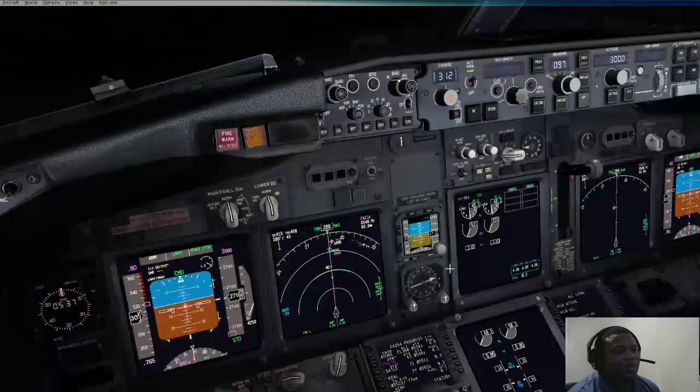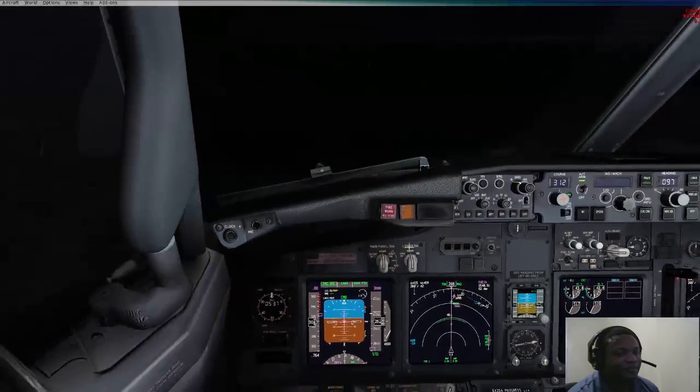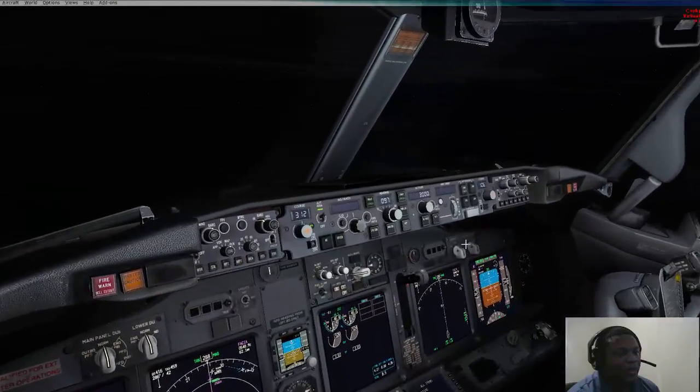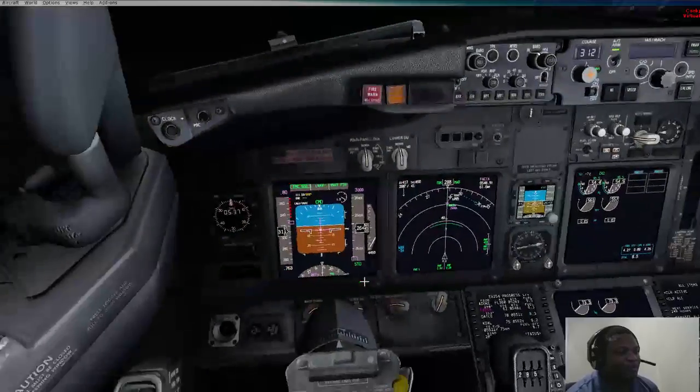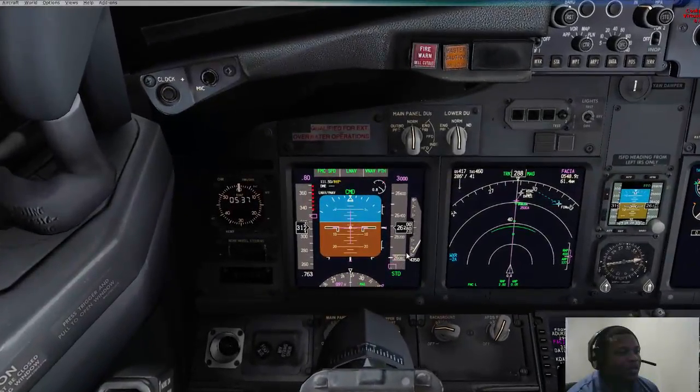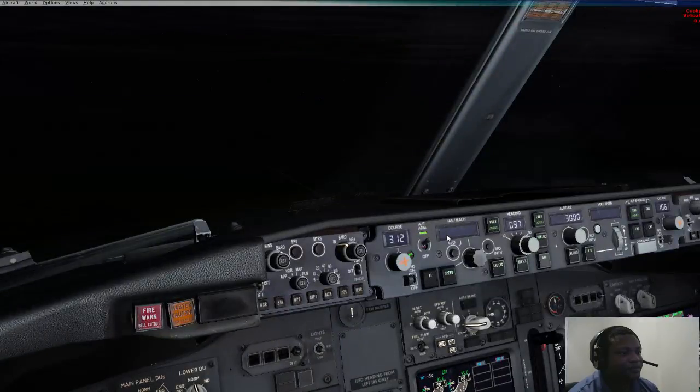And that's pretty much it. Let's see. That's pretty much it. So, right now we're at 26,000 feet. Everything's looking just peachy.